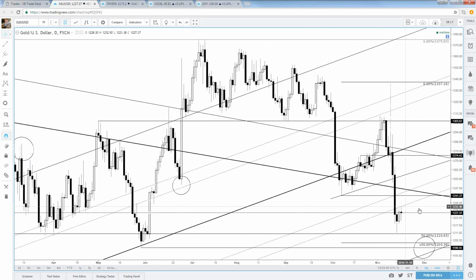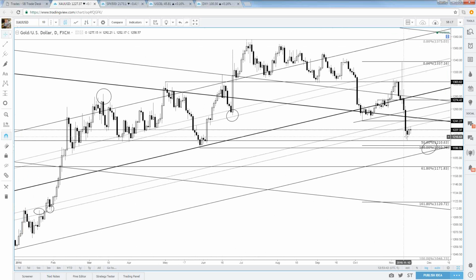First of all, here's gold. Gold, I see this as some consolidation, maybe heading down to 1200 before it's all said and done. Resistance would be about 1240.